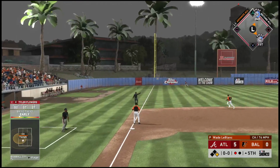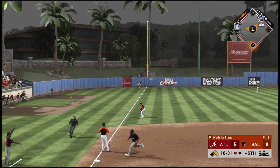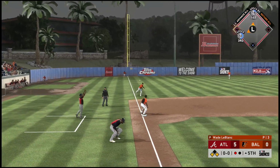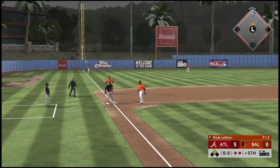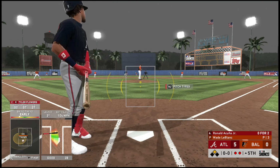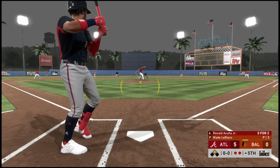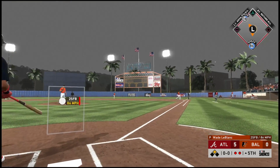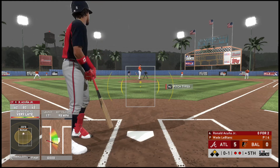Base hit, line drive into the corner. The relay throw. And he is out, retreating to third as they slap the tag on him. The center fielder, number 13, Acuna digs in now. Right side, but it's going to be a foul ball. No hits to this point.